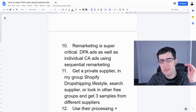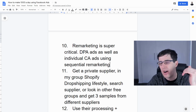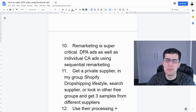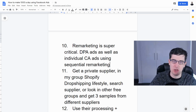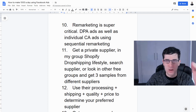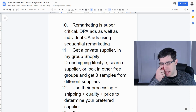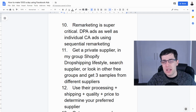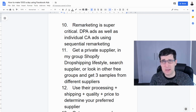So get 3 samples from different suppliers. What I mean is, if you can, try and find 3 or 5 suppliers. Most of the time, most people's products are probably going to cost $5-10. So just literally buy the product once from these 3 or 5 suppliers. Spend $20 or $30. And what you need to do, and this is what I've always done, is use their processing time. What I do personally, and I plan to put this in my course too, is I have a simple little sheet. A simple Excel sheet, nothing amazing by any means.